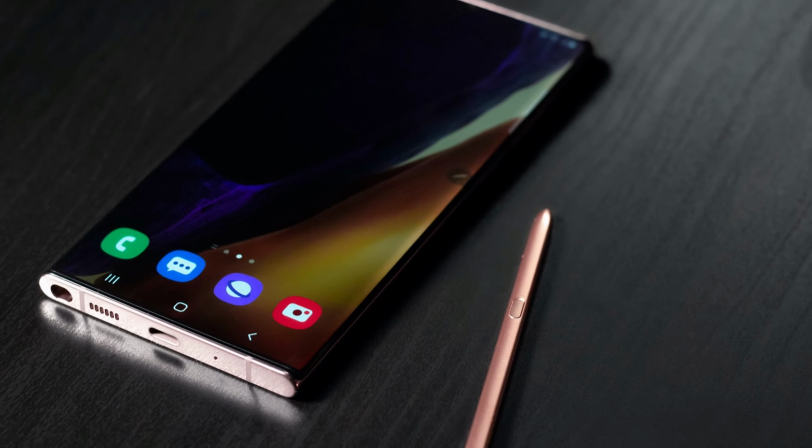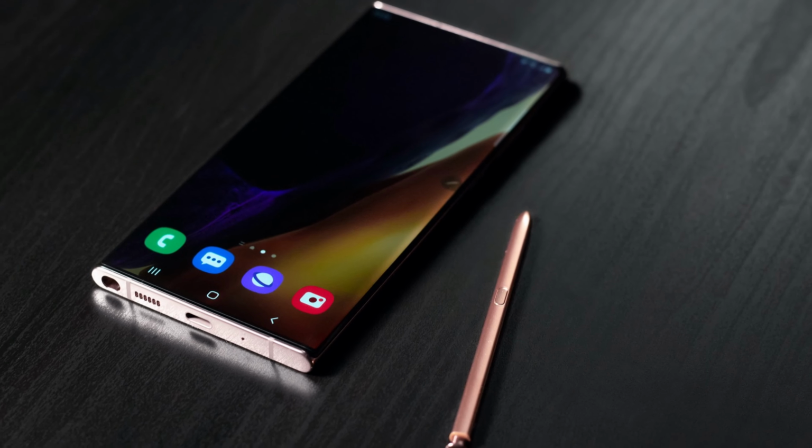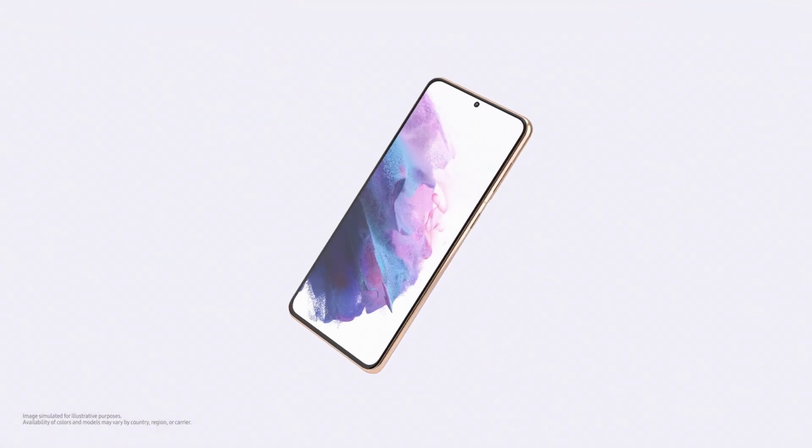The Note series has always been intended to be their high-end line where price was not necessarily the most important aspect. Instead, it had the bleeding edge of what tech was available, along with being packed to the brim with features. In comparison, the S series was the phone that you could pick up for a reasonable price tag, but it wouldn't be lagging compared to the competition.